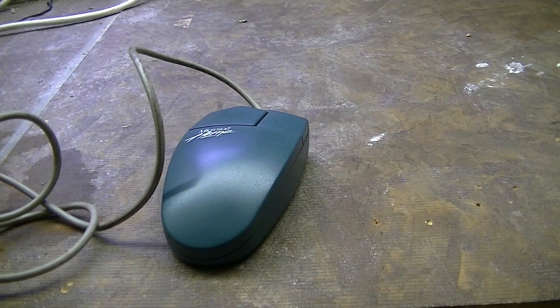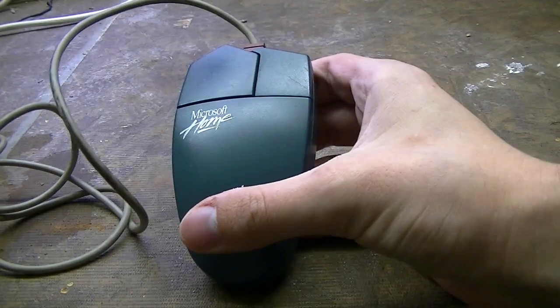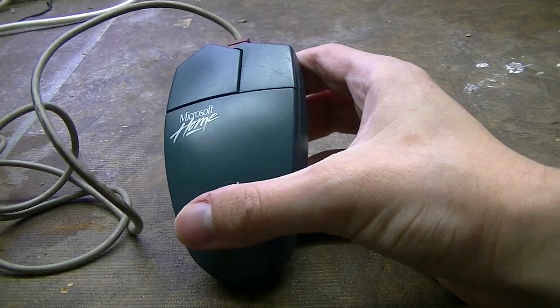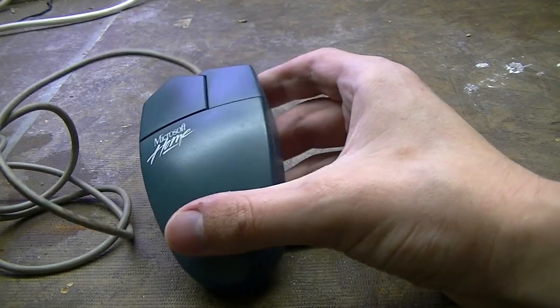So yeah, that pretty much showed what the Microsoft Home Mouse was, the box it came in, the software it came with. I don't have the exact original software that came with this. To be honest with you, I think all it really was just your standard Microsoft IntelliPoint software that you would get with any Microsoft mouse of the day.